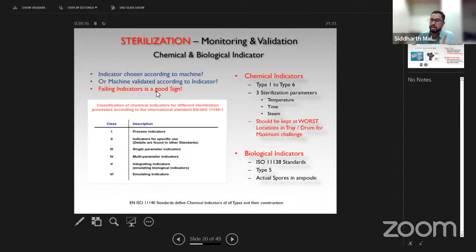If you use indicators which are easier to pass, you choose that indicator just because your machine is able to pass it. Instead of making the machine pass the most challenging indicator, that is the trade-off. You should use the most challenging indicators, which are difficult to pass, so that your machine's performance is at an optimum level. If it is able to pass those, the lower level pathogens such as viruses and fungi will be cleared off easily.